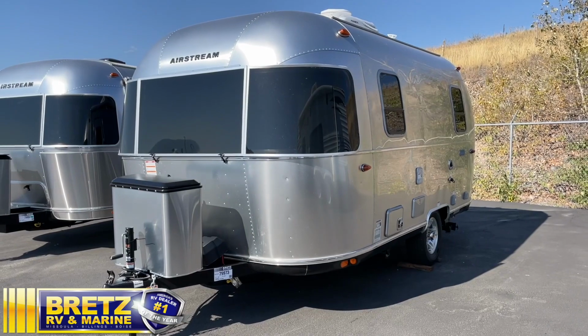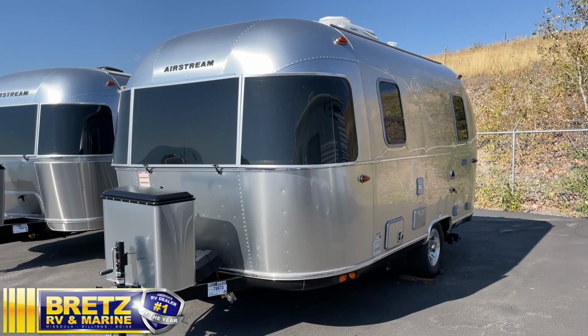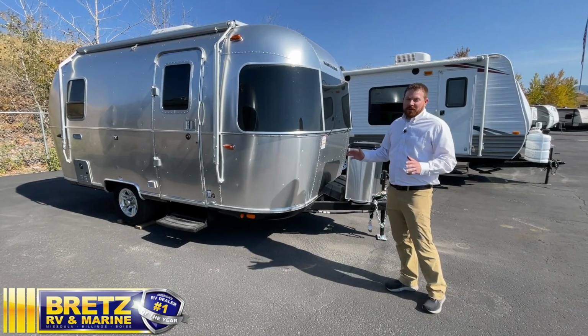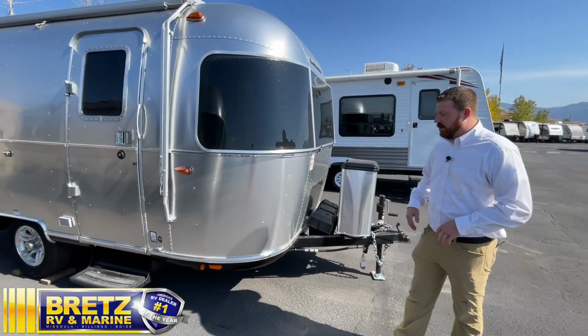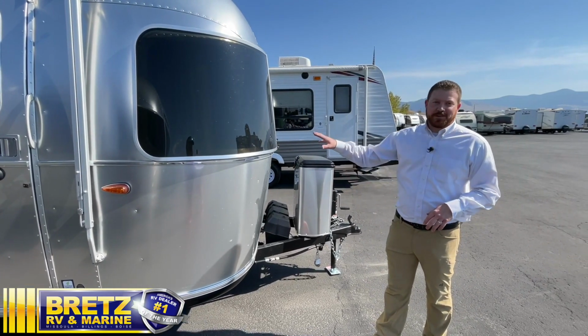Airstream, this would be considered like the pinnacle of quality when it comes to travel trailers. I don't think you can get a better group of people who own these and a better company to buy one from. One of the reasons they are what they are is because of quality. Back in the day, Wally Byam decided he wanted to make something that not only stuck out, but was recognizable. And I'm thinking everybody knows what an Airstream is.